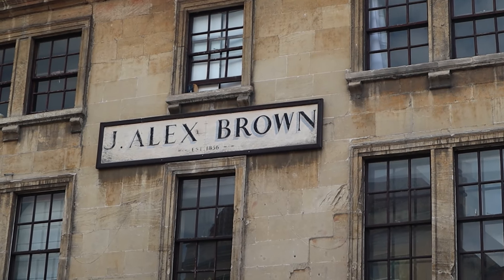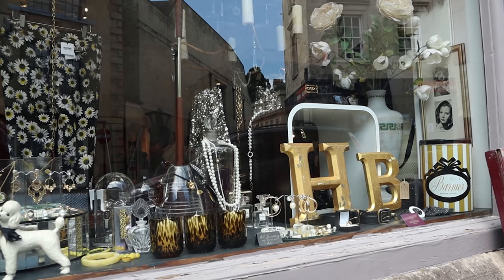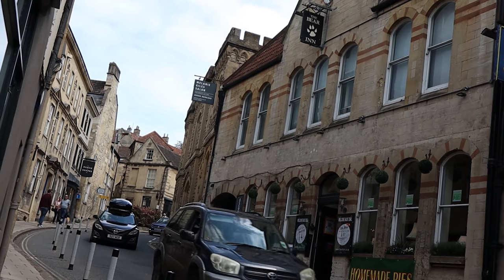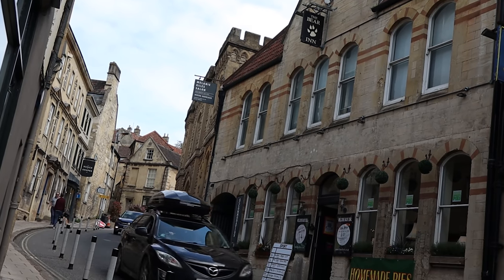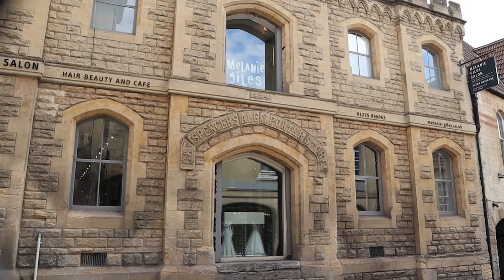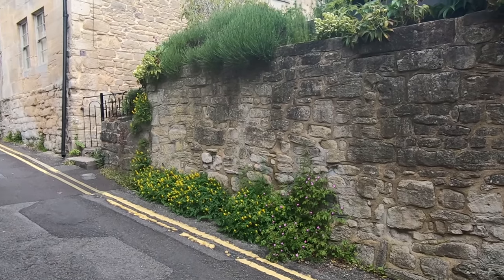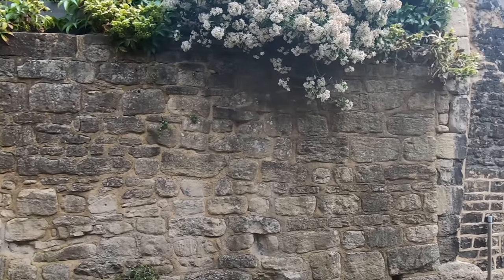Back on the main busy road into town is Silver Street. J. Alex Brown's was formerly the Ironmonger's. The Old Bear Inn has been a pub since 1726, and the Ale and Porter was erected in 1884 as a store for the nearby brewing company of George and Thomas Spencer. There's a lot of little passageways and streets to get lost in this area.